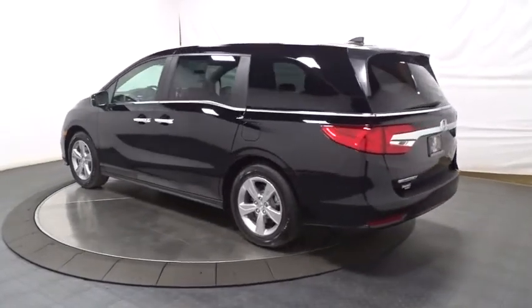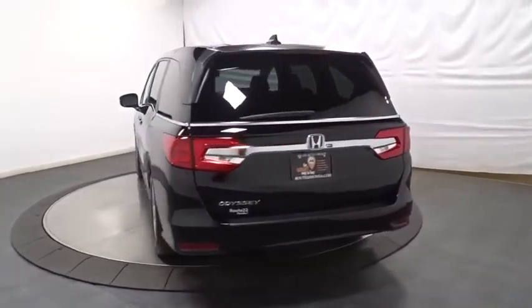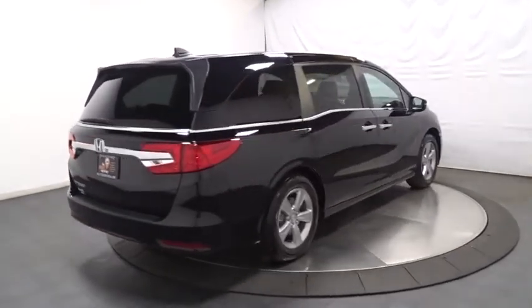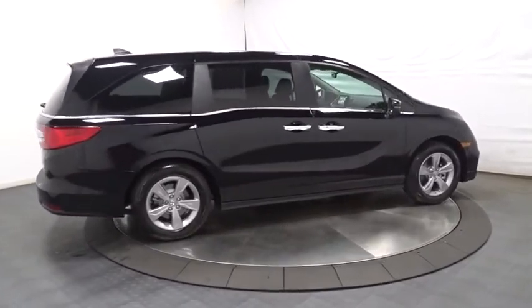Keyless entry, backup camera, leather-wrapped steering wheel, Bluetooth, front-wheel drive, clock, trip computer, fog lights, auxiliary audio input, tachometer, brake assist, subwoofer, tinted glass, engine immobilizer, power rear window sunshade, leather shift knob.